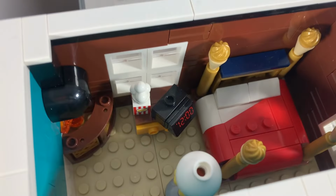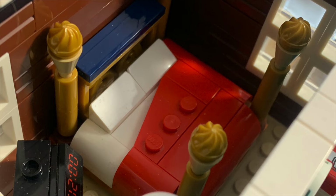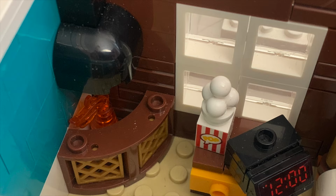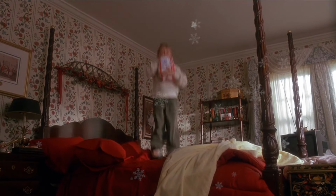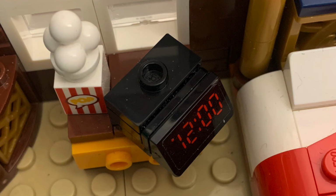Behind the bathroom is Kevin's parents' bedroom, with the giant bed made to look undone, with a box of popcorn that Kevin eats, thinking he made his parents disappear. Next to the popcorn is the alarm clock, reset to 12 o'clock a.m. when the house loses power.